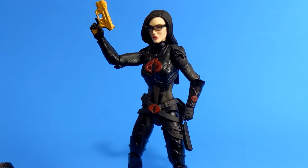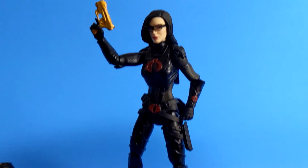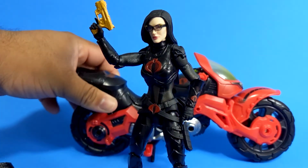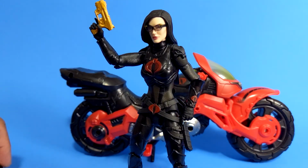Alright people, so overall value, pretty great. Overall the figure's pretty good. I should say that it's a little more simple compared to the other G.I. Joes in the line. I do like the bike. I know a lot of people do not like the C.O.I.L. bike that comes with the Baroness, but in my opinion, it's not a deal breaker. I think it's a pretty good figure at $40. I wouldn't pay any more than $70 for it if you really have to go the third party route. Or aftermarket route, whatever you got to do.